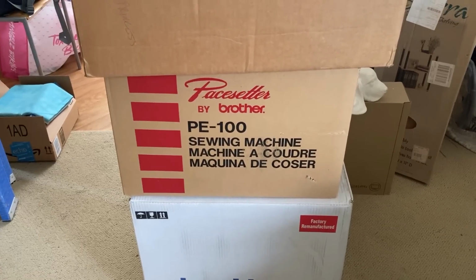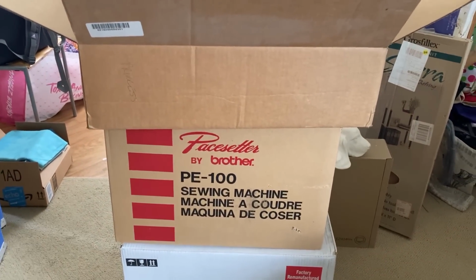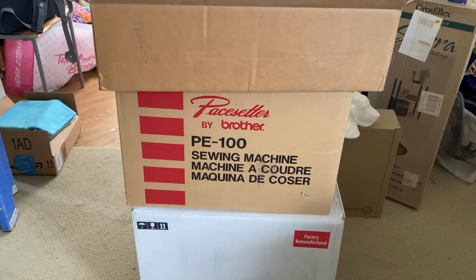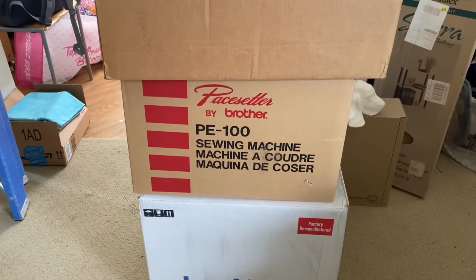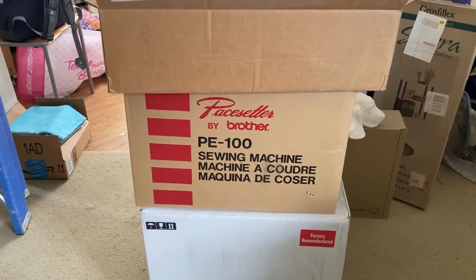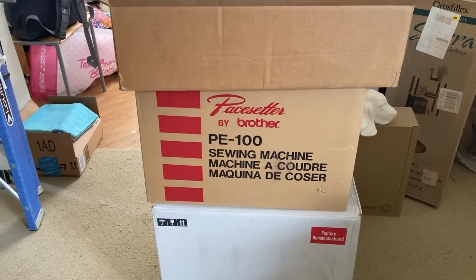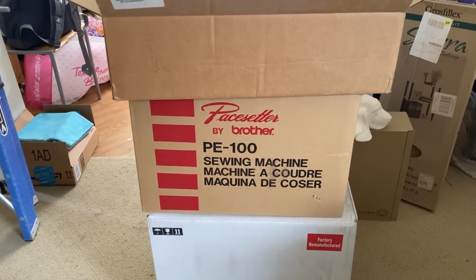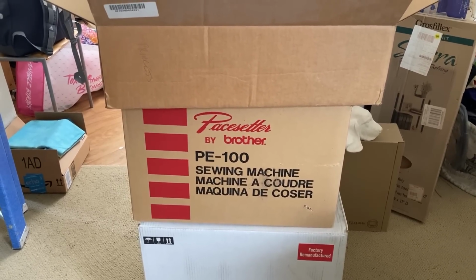This PE 100, I found the receipt for that. My mom paid $2,700 for it back in 1995. I don't think she ever used it, so that was a complete waste of money. I checked on eBay, they're going for about $100. So, wow, it's a lot of money wasted. Back in the 90s, $2,700 was a lot of money.